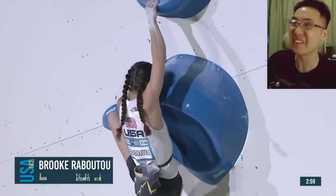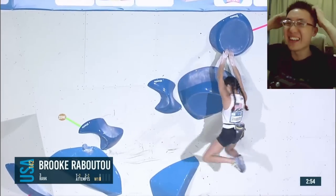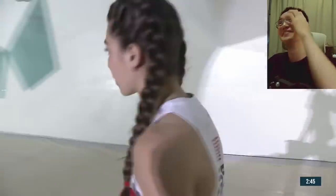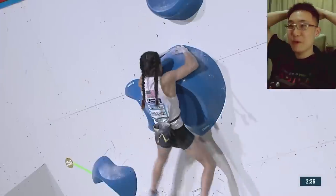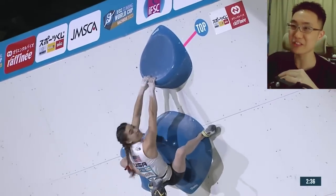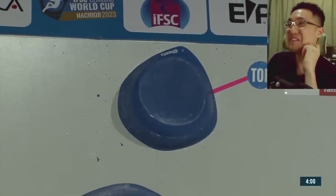Oh my goodness. Oh, what is that? What is this? What is that move? Oh my goodness. That was like a White Pony without the crack. Oh my god, what a move. That's insane. By the way, she comes up, she wraps her arm, but she's also pulling in to wrap and to match. She needed to do this crazy double heel hook straddle. Oh my goodness. What a move!